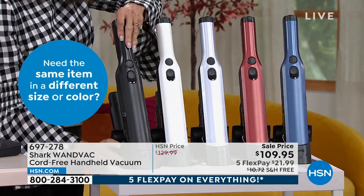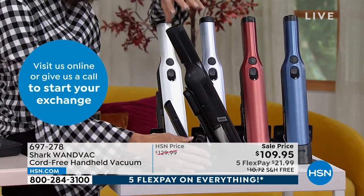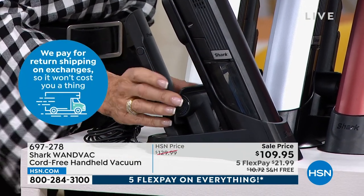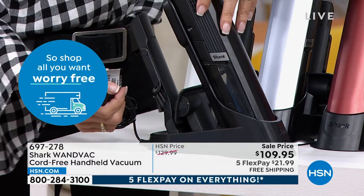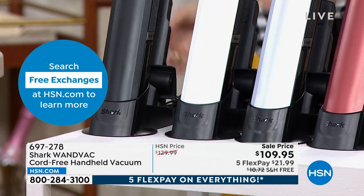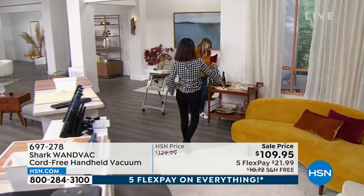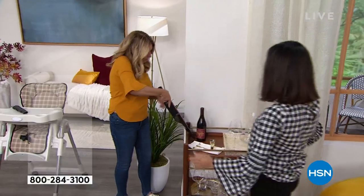But let me just move this out in the front so you can actually see. We'll drop the graphic for a second so you can see. This is the whole charging station down here on the base. So everything, all the crevice tool, everything sits right inside. You just plug it in. It's all there, it's always ready to go. But the key is the power of this one, and it's quick and easy to empty. You don't have to touch anything. You just hit the button and it pops up and pops down and opens it all up.